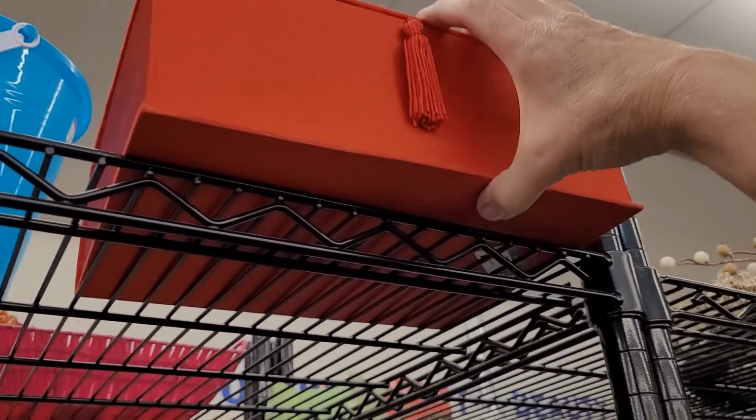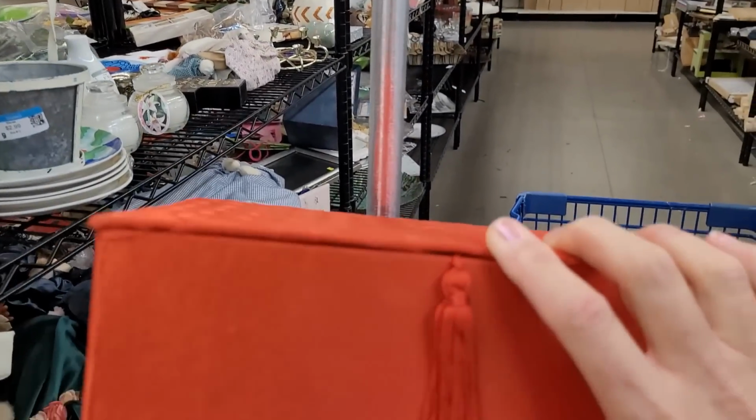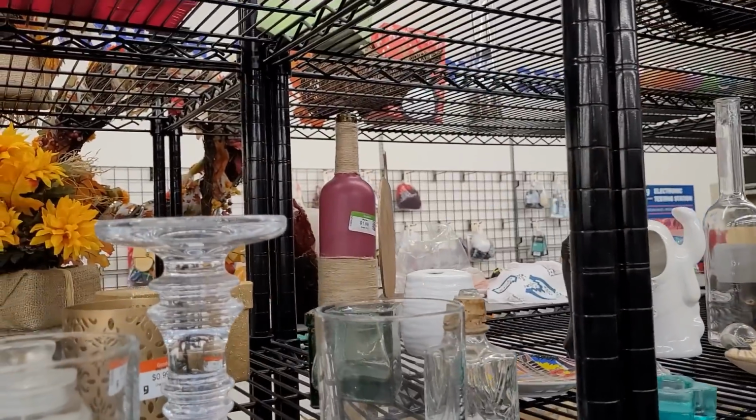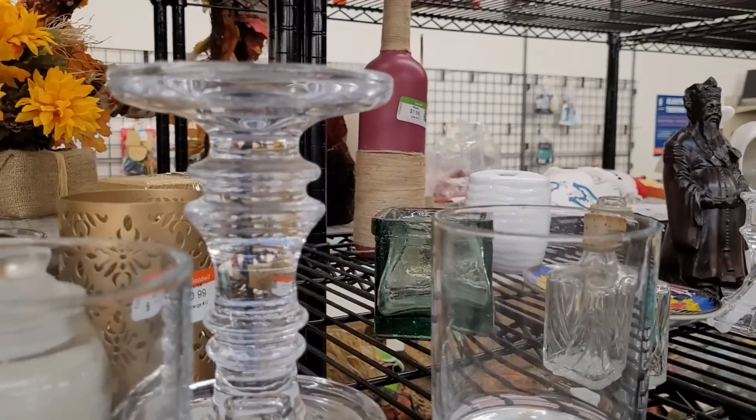Over here is an interesting looking box. I always like to look in boxes because you just never know. This one's a nice Neiman Marcus gift box. It is empty, so let's move on.